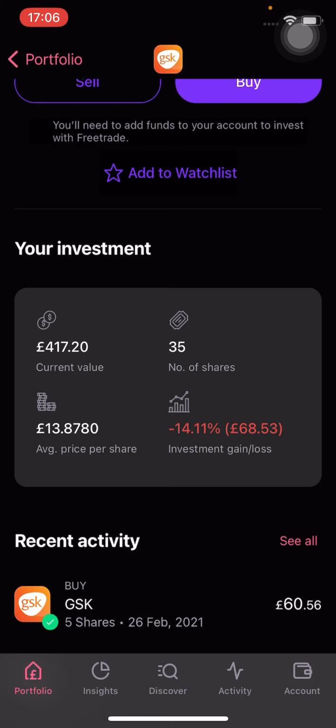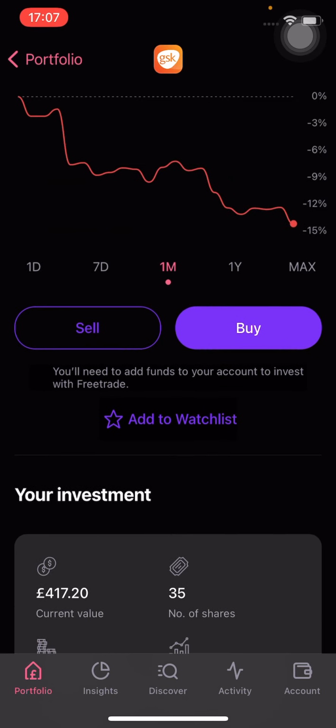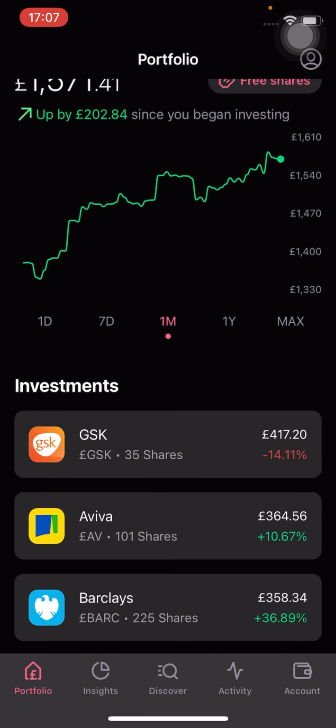I'm down 14.11%. That is £68.53 in the red, which isn't ideal, but they are a good dividend payer as well. So it's more of a long term, and I do want to get into the pharmaceutical sector, at least have some investments in it. And I think GSK for me is the right one. Obviously, do your own research, and this is not financial advice.